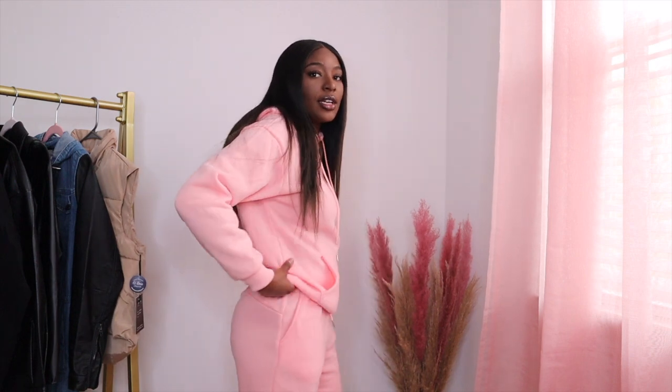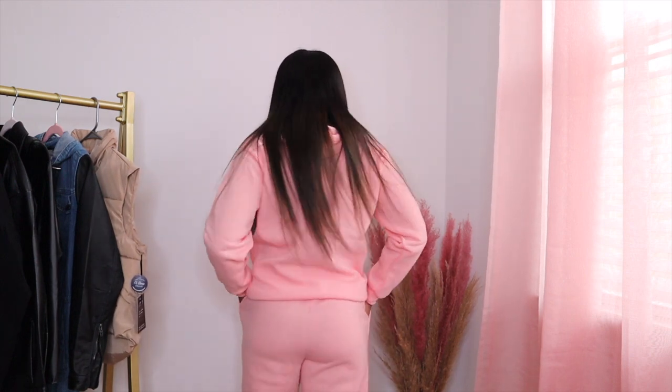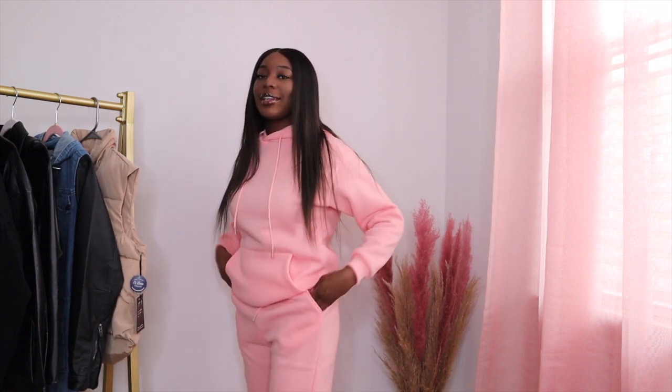I love how it fits. It's just super cozy, you know, just chill, not too tight. Definitely love this color. It's giving me princess bubblegum. That's what it's giving me. It's so cute though. I love it.